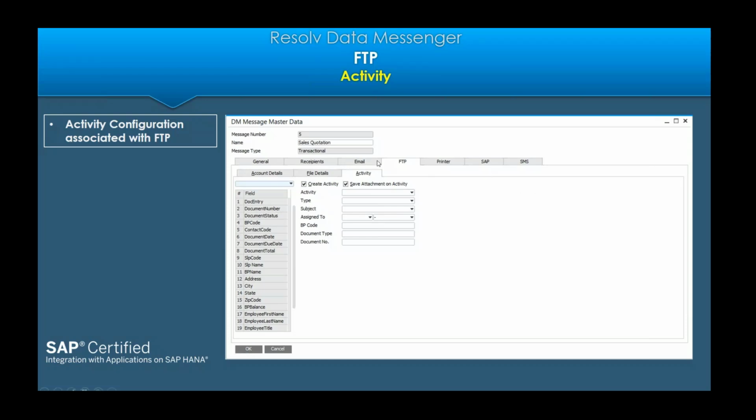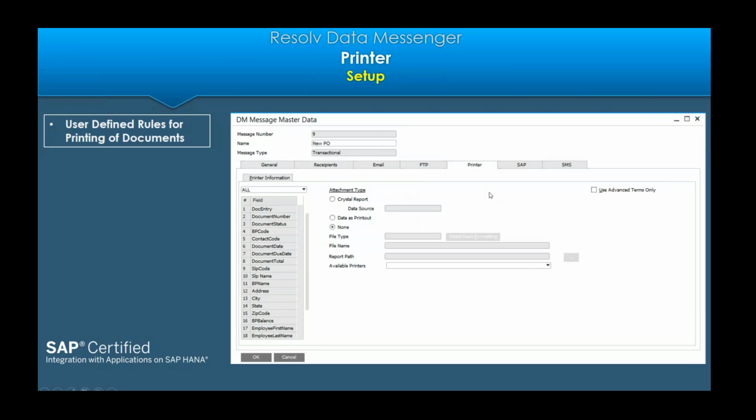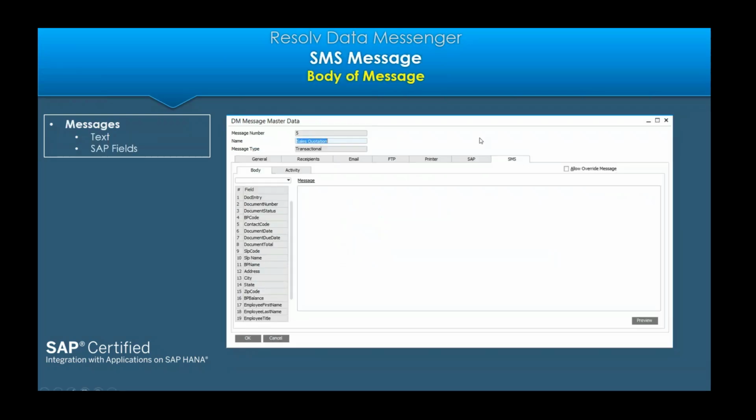Looking at printers, won't spend much time on it, but again, if you want to just have some default printing of documents, not all customers are the modern age and that they'll have email and FTP. So if you just want to have this utilized as an end of day printing of invoices, it's a good use for that. And then you have your SAP messaging and your SMS messaging, similar templates for each one where you define the body and then you create the activity. So those are the different options that you have for the configuration.